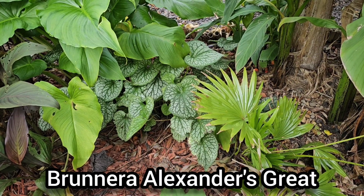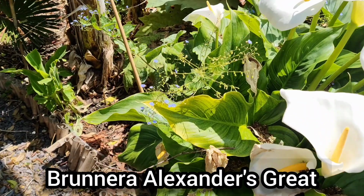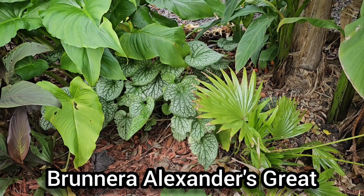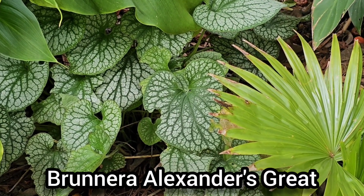Brunnera 'Alexander's Great' is a deciduous, rhizomatous, mound-forming perennial with large heart-shaped leaves and delicate little blue flowers. It prefers to grow in full or part shade and is hardy throughout the whole of the UK, dying back to ground level in winter.